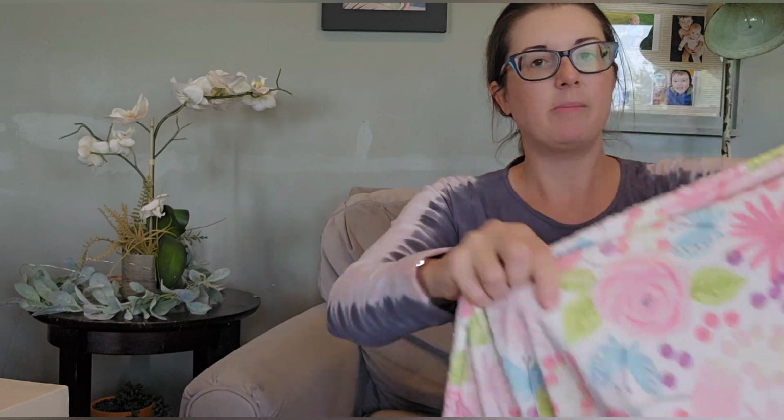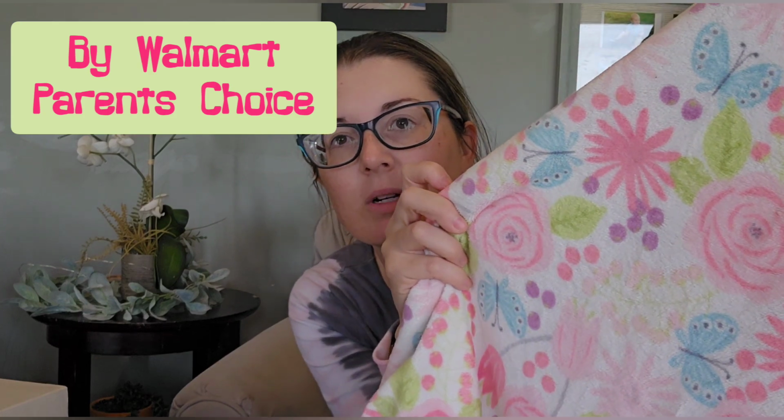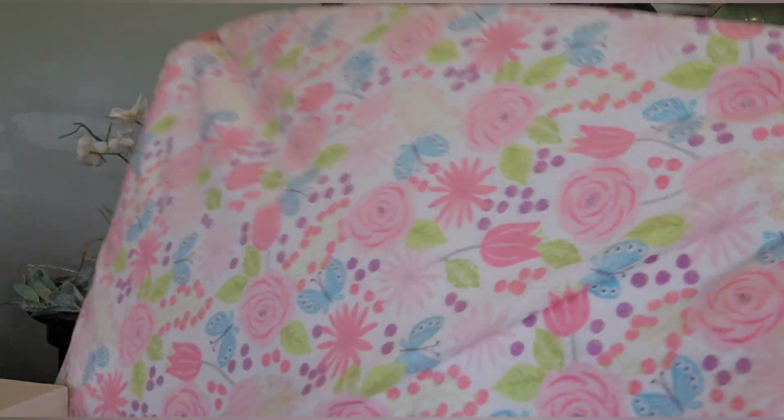Here is another baby blanket. I really liked this print with the butterflies. I've been really gravitating towards butterflies lately. I just find them so beautiful. And I'm trying to think if this one has a tag. I may have gone against my word and got a blanket without a tag, but I will just Google Lens this. It is really nice.